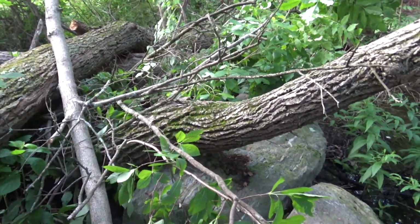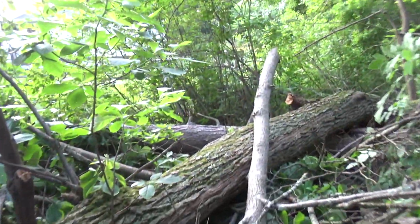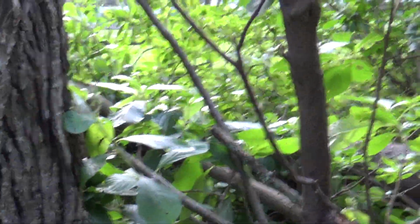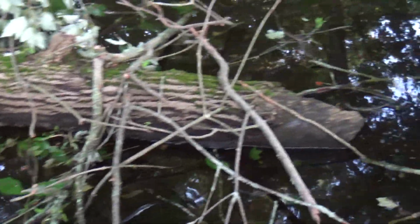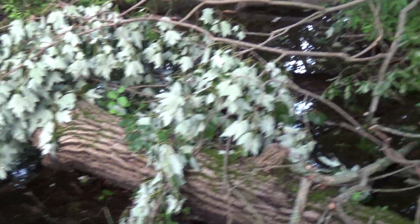We have 1, 2, 3, 4. This one I think is part of number 4. And we have number 5. So we have at least 5 trees that fell. This is kind of dangerous here.